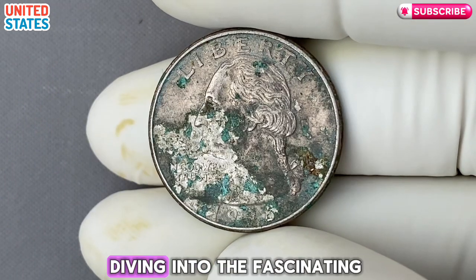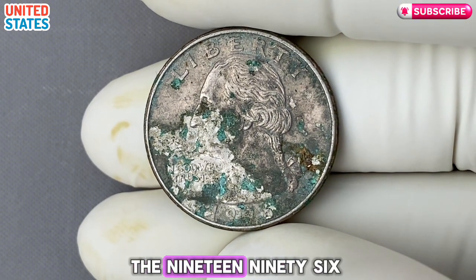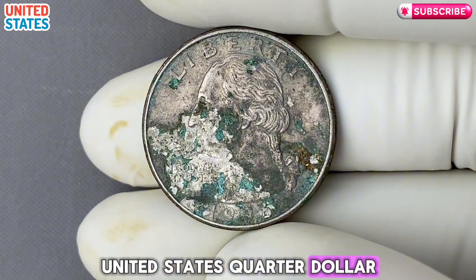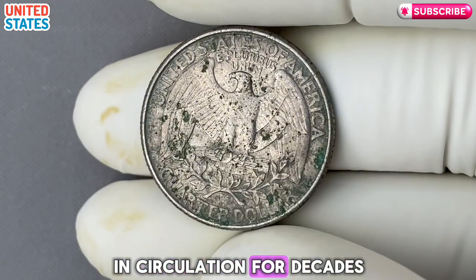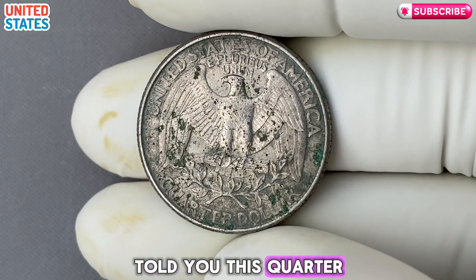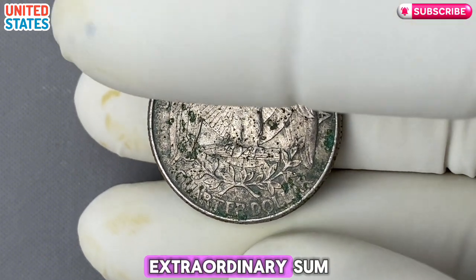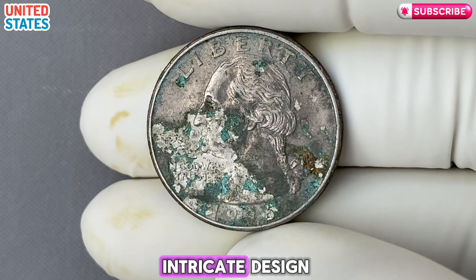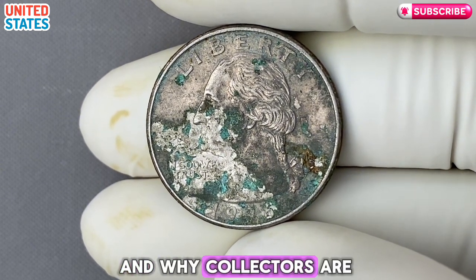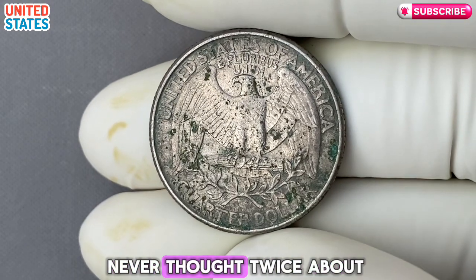Top 2, we're diving into the fascinating story of a coin that many might overlook, the 1996 United States quarter dollar. It's easy to dismiss a coin that's been in circulation for decades, but what if I told you this quarter, once just a simple piece of everyday currency, could be worth an extraordinary sum? Stay tuned as we explore its rich history, intricate design, and why collectors are paying top dollar for a piece of U.S. currency that many have probably never thought twice about.